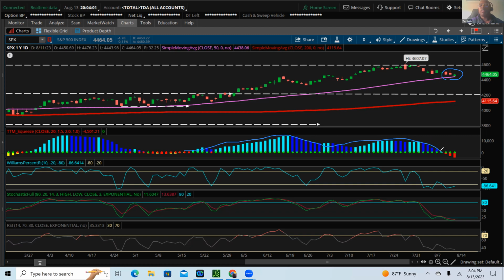Now the momentum is starting to shift. You see the red bars starting to pop up. We haven't seen that in over 4 months. So could we be about to break below this 50-day moving average? That's a huge possibility, so keep that in mind. The daily and the weekly charts are starting to lose steam. All right, that's our S&P 500.